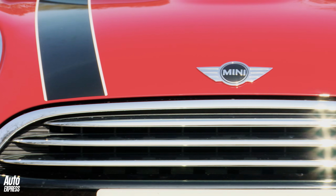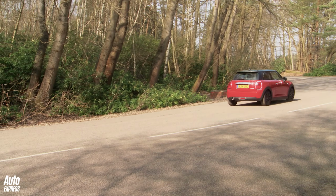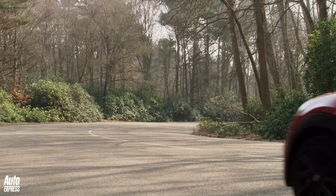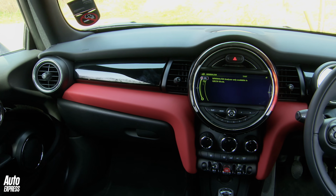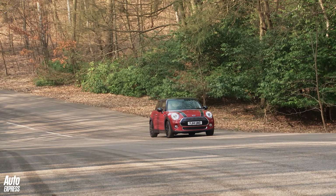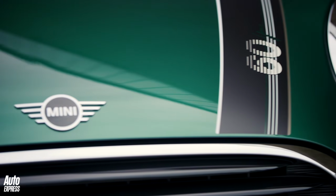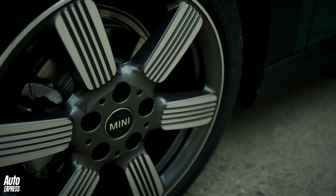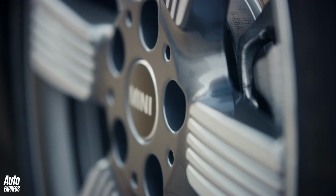There are 3 main models, starting with the One. This is the baby of the bunch in terms of pricing and performance, and its 1.2 litre engine is a good companion around town. But if you want a bit more oomph, then go for the middle model Cooper. Its 1.5 litre 3-cylinder engine gives you a 0 to 62 mph time of just under 8 seconds. And this is the one that we would recommend because it has got a great affordability to fun ratio.